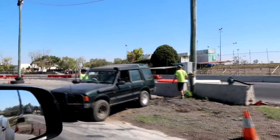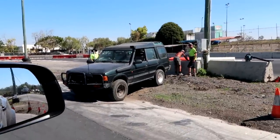Alrighty, so we are on our way down to the track. It's really hot today, really, really hot. But one of the first things I really need to do, way sooner rather than later, is organize tint for this car, because when I got in, it was boiling hot. So I'm going to be hitting up some of the people I know for tint work and get this car tinted. But anyway, let's go down the track. See you guys there.